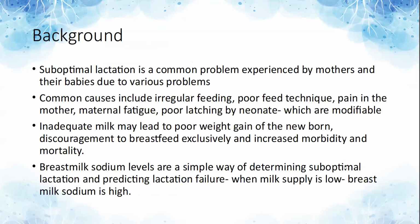So suboptimal lactation is a common problem that's experienced by moms and their babies due to various issues. These issues can be irregular feeding, poor feeding technique, pain in the mother, maternal fatigue, poor latching by the neonate, which are all modifiable. However, inadequate milk supply can cause many issues in the newborn, which include poor weight gain and discouragement to breastfeed exclusively, and of course this might lead to increased morbidity and mortality.